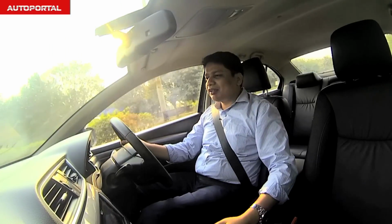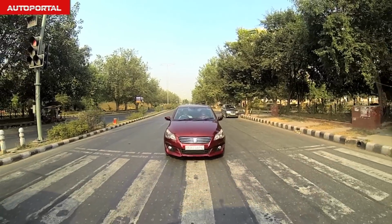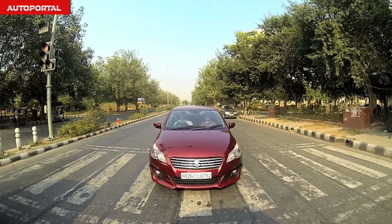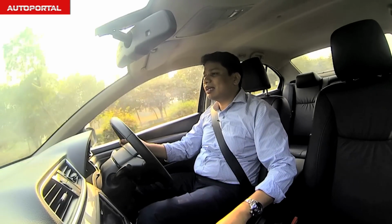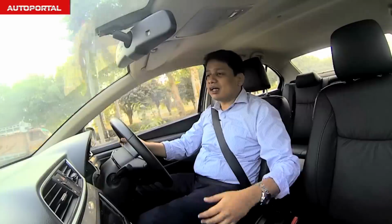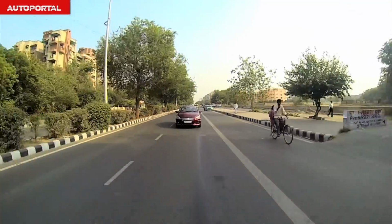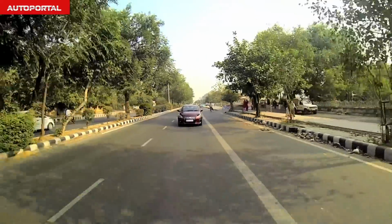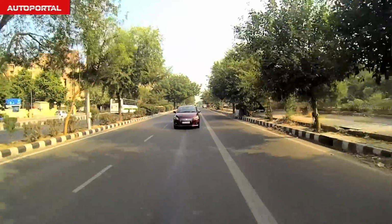Well, so here I am driving the new Ciaz with the SHVS system, and it's a mild hybrid system, which means that when you stop at a signal and you release the clutch, the engine shuts off automatically, and what that means is that this car gives you better fuel efficiency than the earlier generation of the car, and this in fact is the most fuel efficient car in India now. This car delivers 28.9 kpl, which is simply outstanding considering this car's size as well as weight.